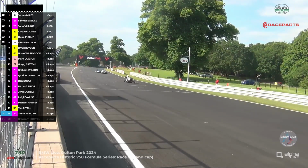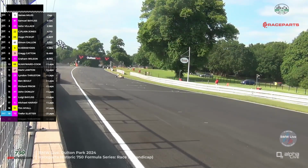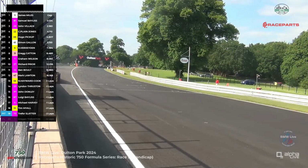I do wonder though if he was just perturbed by the yellow and red slippery surface flag and thought he couldn't overtake when he could. Charlie Plain Jones is 4th. Hugo Pickup 5th. Simon Gallen 6th. Richard Verheyden 7th. Greg Catton is 8th. Graham Wilson is 9th, and Richard Pryor is in the top 10.